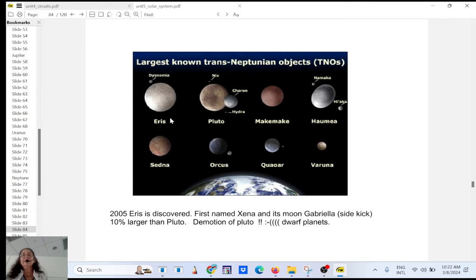So interestingly, Eris was discovered in 2005, and at first it was called a planet. Okay, so the physicist, I forgot his name, who discovered Eris, had discovered the 10th planet. And then Eris and Pluto with it were demoted to be dwarf planets. So Eris now is a dwarf planet.